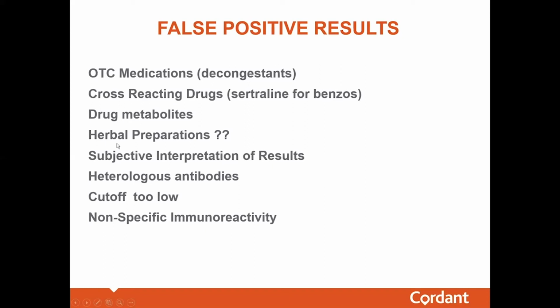Herbal preparations, we occasionally hear anecdotal results. Someone is using herbal preparations, results in false positive test results. When they stop using these herbal preparations, the false positive results disappear. What's in those herbal preparations that causes false positives, for the most part, is unknown. For the point of care devices, I mentioned that the absence of color is the criteria to be used for interpretation of positive results. So there could be subjective interpretation of positive test results. An individual looks at the test strip, looks at the test line, and determines that there's no color. There may be faint color there. So there's some subjective interpretation of the results.